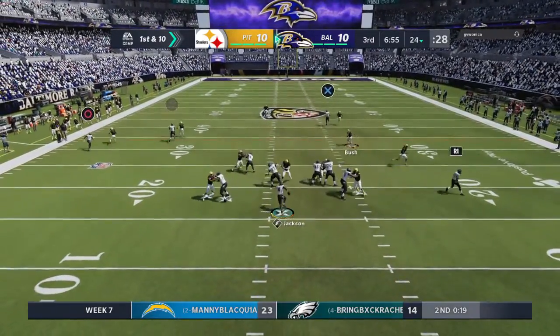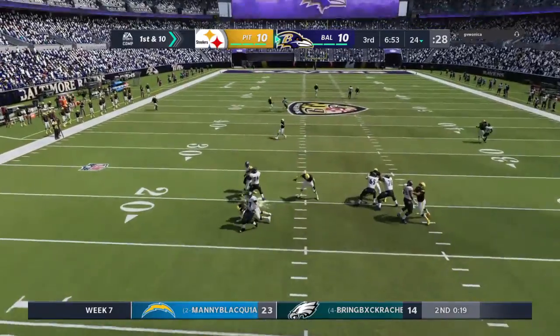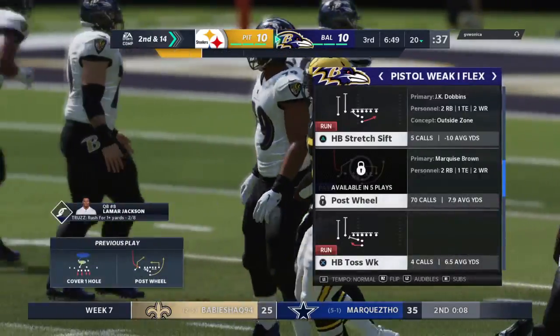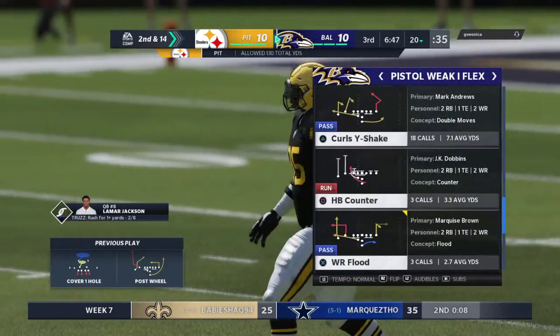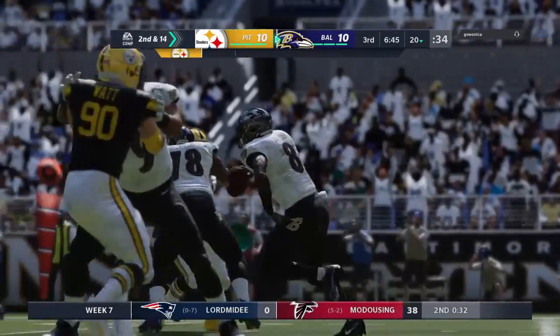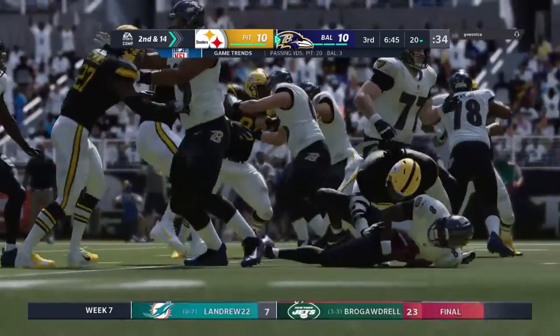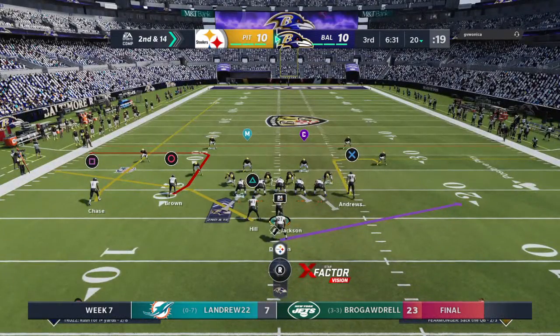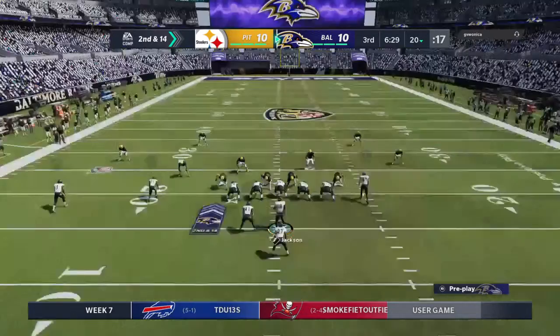And from the shotgun, he'll throw. Pressure comes, and the Steelers take him down. Linval Joseph picks up his second sack of the afternoon. Now, that was just absolute perfect man coverage. Nowhere for them to go with the football. Led to a sack, and that's really difficult to do in today's NFL with all these gazelles running around that you're trying to cover in the secondary.